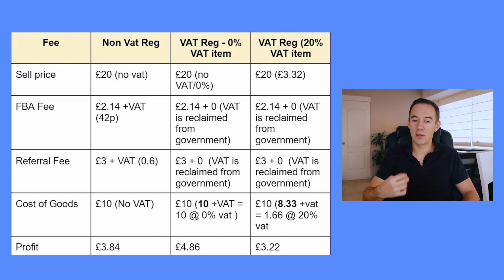Now, if we come into the middle, we can see the VAT registered 0% VAT item. Now, this is the interesting one. Let's say, for example, the item is 0% VAT. Again, it's a £20 product, but there's no VAT to pay on the output on that sale of £20. Now, the FBA fee is £2.14, but there's no VAT to pay on that because it's reclaimed from the government.